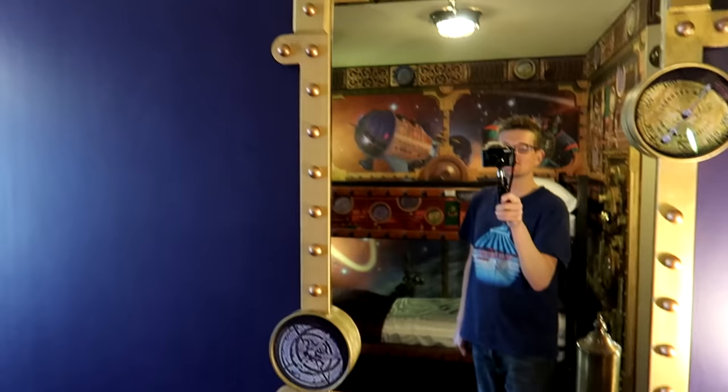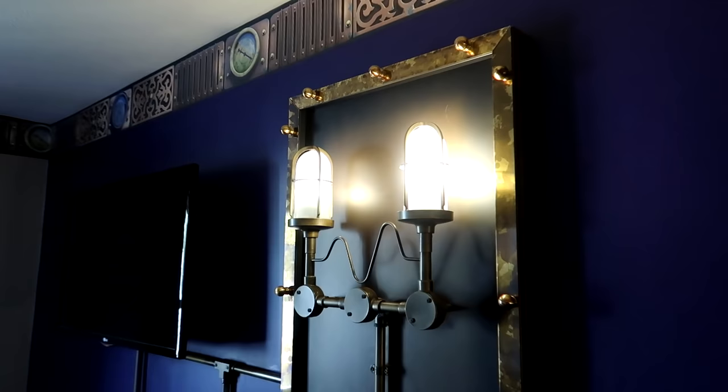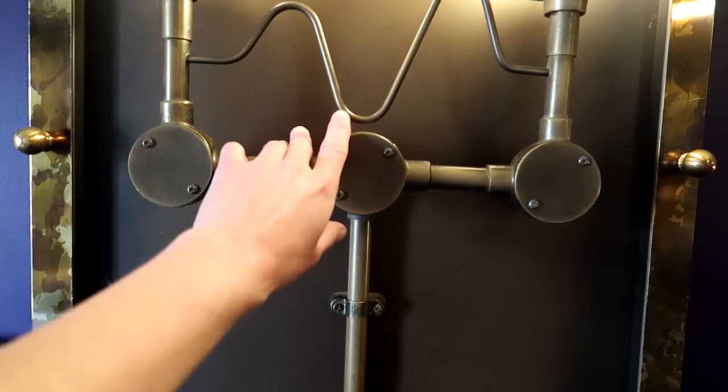But yeah, nice look at the mirror and the nice themed lighting. Just over here as well, you've got some nice lighting at the top, which is cool. And all the pipe work effect, all this is really nice around here. Just all the little dials. And of course, it kind of looks like it's powering the TV, which is really cool.